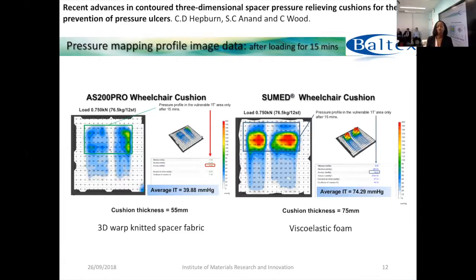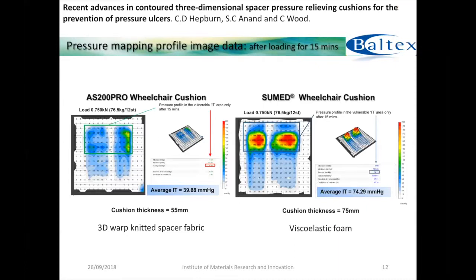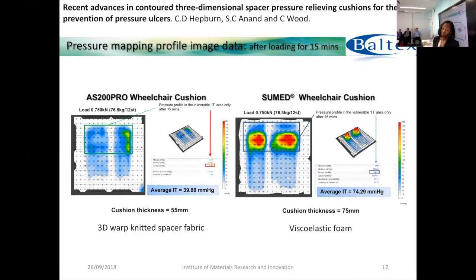Initially we were looking at how we were going to reduce the peak pressure on the human body in the most vulnerable area, which is the area at the back of the cushion where the person sits, which incorporates the ischial tuberosities, the ITs, the most vulnerable area of the body.